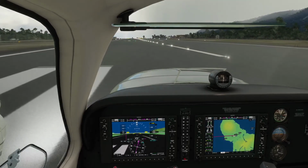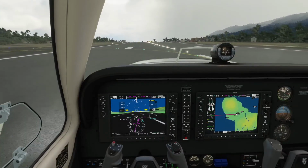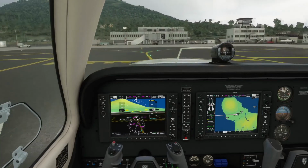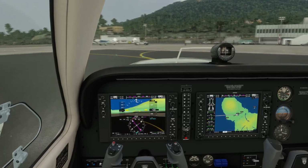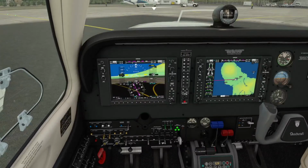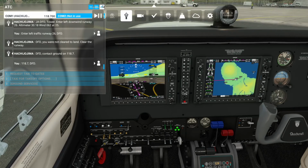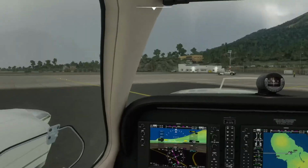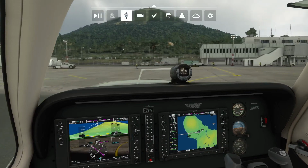Yeah. Whew, that was an interesting approach. Very, very interesting approach. Beechcraft Delta Foxtrot Delta, contact ground on 118.7. Taxi lights there. Turn the strobe lights off. You're not going to do it, Jeff? 118.7, Beechcraft Delta Foxtrot Delta. You're not going to do it either?